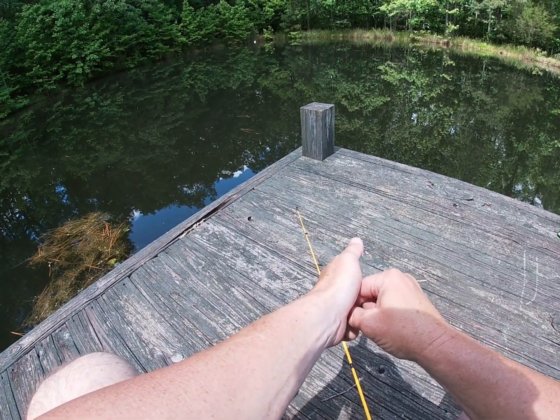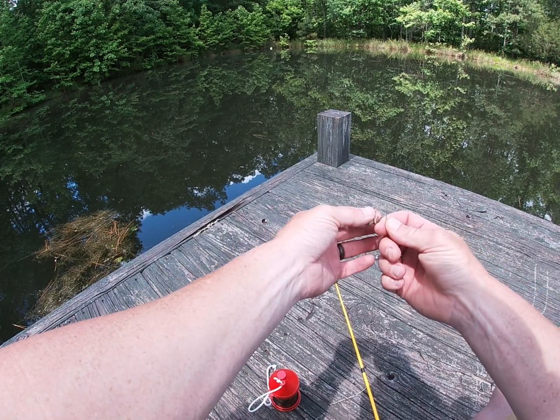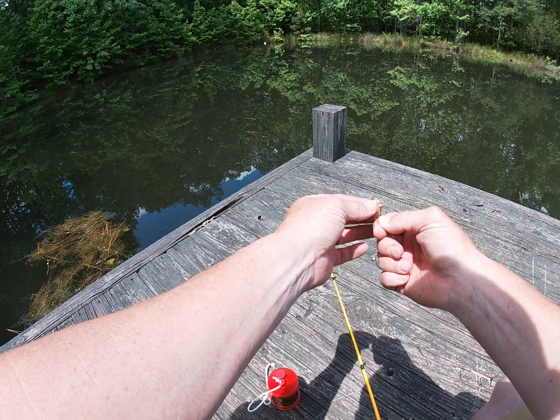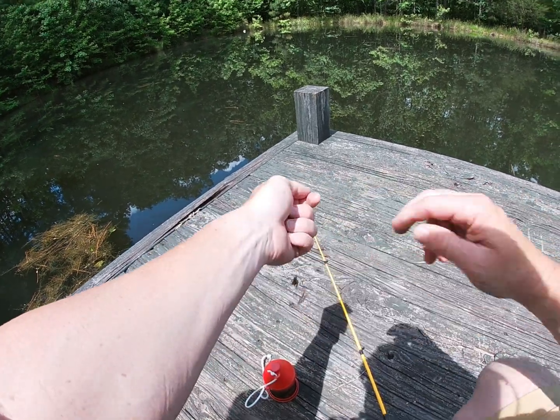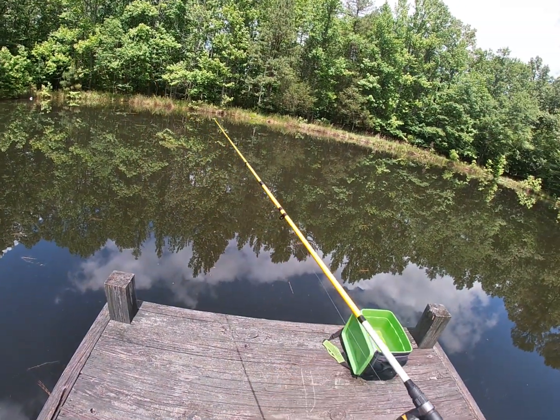But, oh, I might mess around and catch some shell crackers. I see some big old brim in there. We're gonna take our time and hook this cricket on there a little bit better. Yeah. All right. Game on. Here we go. Y'all ready?